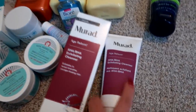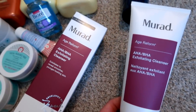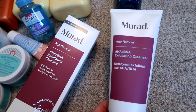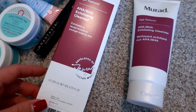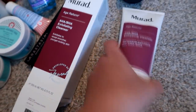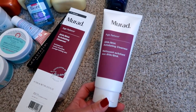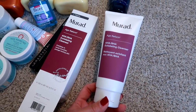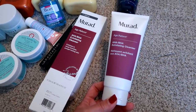And then when I saw it was on sale at Ulta, and this is a good size tube, it was on sale for $23, which is a good chunk of money off the original retail, which is like $35 or $36. It is a 6.75 ounce tube, which is a good size tube for a higher end cleanser. I noticed a lot of the cleansers and exfoliators in the higher end brands, the tubes are like 4 ounces or 5 ounces.